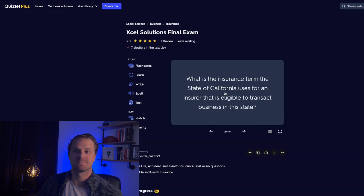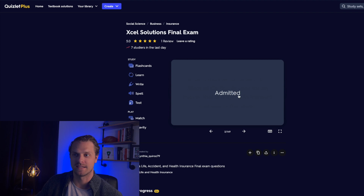So these are the flashcards that somebody else created for me. This is a question in the final exam, right? What is the insurance term the state of California uses for an insurer that is eligible to transact business in this state? Click on it, and it is "admitted," right? That's the answer. So the next one would be this. You can see what that looks like.